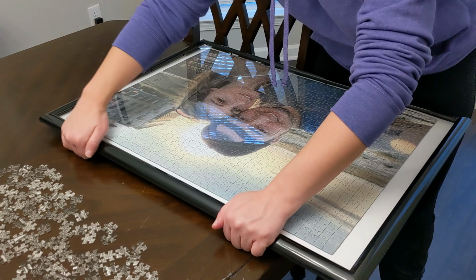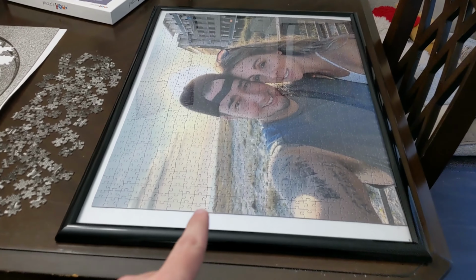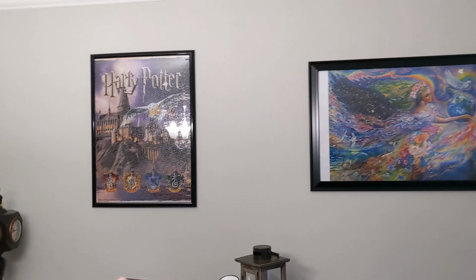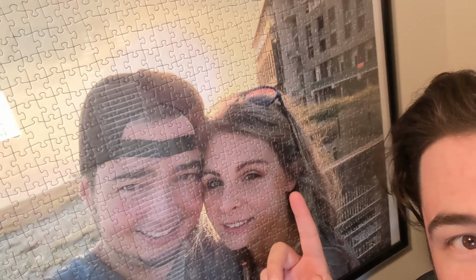Officially in a frame. Now the picture frame is officially ready to go on the wall. We just gotta find a spot. Come on, come on. Look, see, that's you. Yeah, light right above it. Our poster's on the wall. Not a poster. Why do I keep calling it a poster? Our puzzle is on the wall. See, it's really a puzzle.